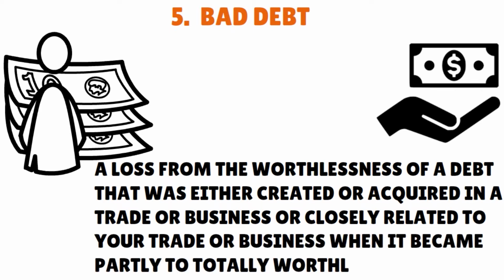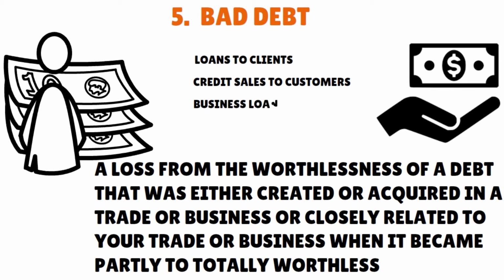Let me repeat that. The IRS defines bad debt as a loss from the worthlessness of a debt that was either created or acquired in a trade or business, or closely related to your trade or business when it became partly to totally worthless. So in simple English, the IRS is just trying to say that you can only deduct this bad debt if it's partially or totally related to your business, right? The following are examples of business bad debts: loans to clients, suppliers, distributors, and employees, credit sales to customers, or business loan guarantees.